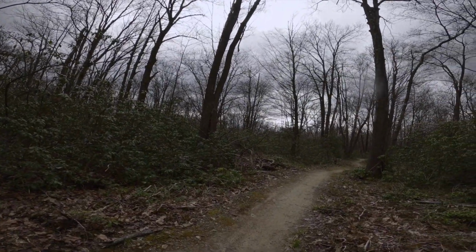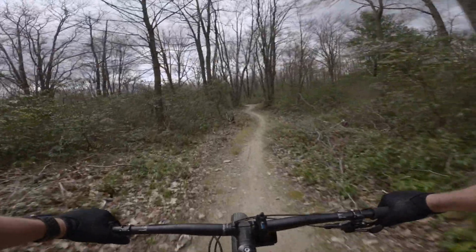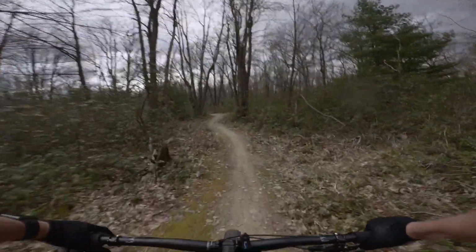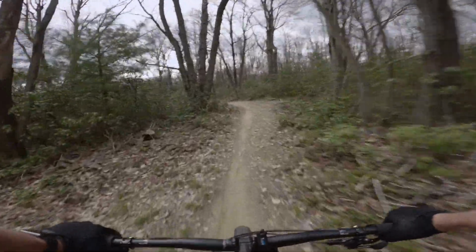Let's see where they're at. But yeah, all this green that you see on both sides of the trail, that's all mountain laurel. And that will all be a wall of white and pink here in another couple weeks.